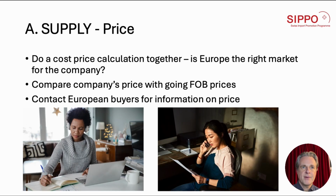Obviously, it needs to be price competitive. So do a cost price calculation together and find out if Europe is really the right market for that company. Perhaps it's too expensive to export. Compare the company's price with the going FOB prices in the country that you export from in terms of the competitors. Also, you may ask that company to contact some European buyers by email or just on the phone.